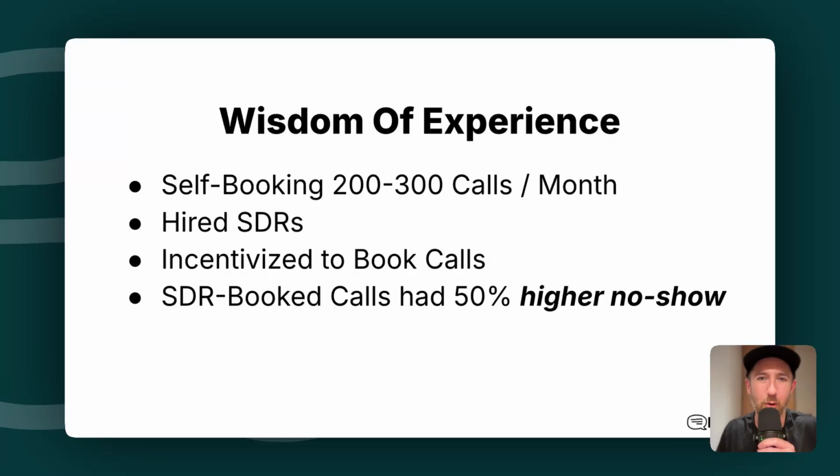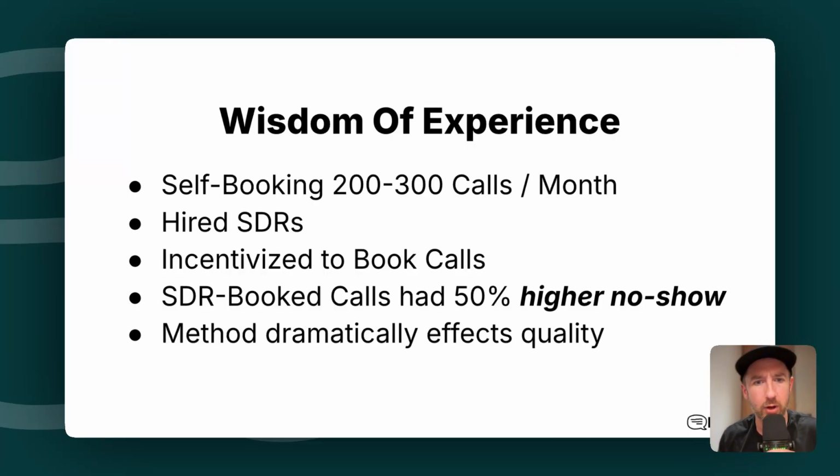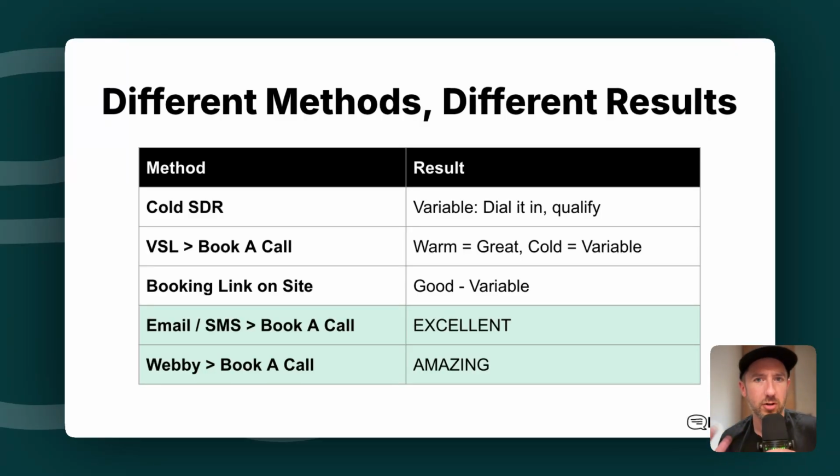Anyway, what we found very interestingly is that the calls the SDRs booked had a 50% higher no-show rate. In retrospect, this is pretty obvious. People who self-book their calls are very incentivized. They want to do it themselves, as opposed to somebody calling them up and saying, hey, do you want to book a call? And they're like, oh, okay. So we saw a dramatic difference in the context in which the call was booked. My main point is that the method dramatically affects the quality. The way you book calls on your site is going to dramatically determine the results.